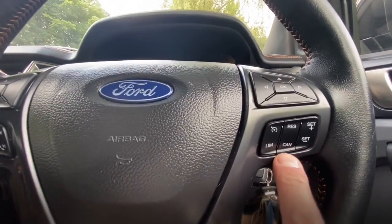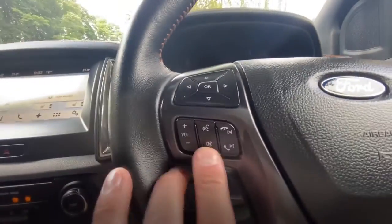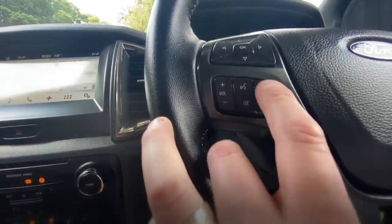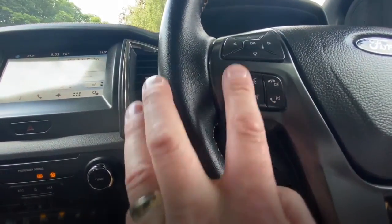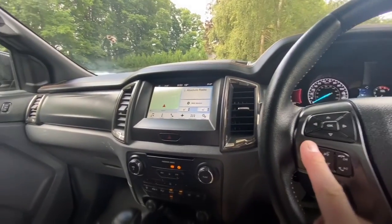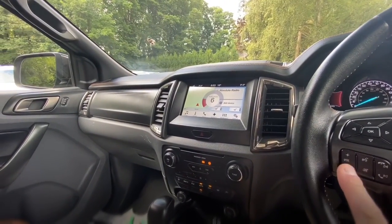Lower down on the right hand side is your cruise control, and then lower down on the left hand side is basically your media center. So you can answer your phone, hang up, voice command, mute, and then your volume. And it all works, as you can probably see, perfectly.